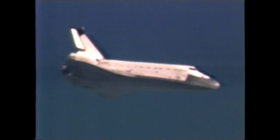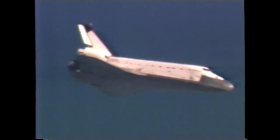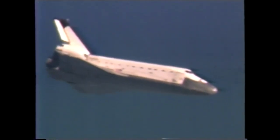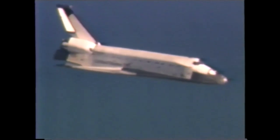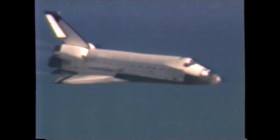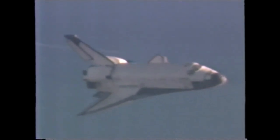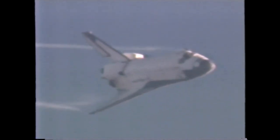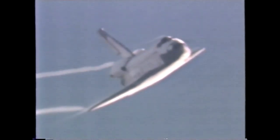Commander Keven Kregel is now flying Columbia. And Kregel's now flying around the imaginary heading alignment circle. This is a 230-degree turn, setting up for final approach to runway 33. Columbia, on at the 180. On at the 180.